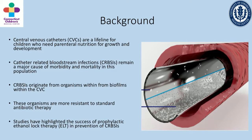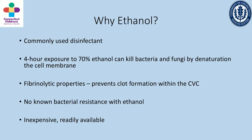We know that CVCs are a lifeline for children who need parenteral nutrition for growth and development. One of the biggest factors that adds to the morbidity and even mortality is catheter-related bloodstream infections. We think that they originate from biofilms that form not only on the inside of the catheters, but also on the outside. The organisms within these biofilms are more resistant to antibiotic therapy, anywhere from 10 times to even 1,000 times. There is a bunch of literature on the success of prophylactic ethanol lock therapy in prevention of these infections. So why choose ethanol?